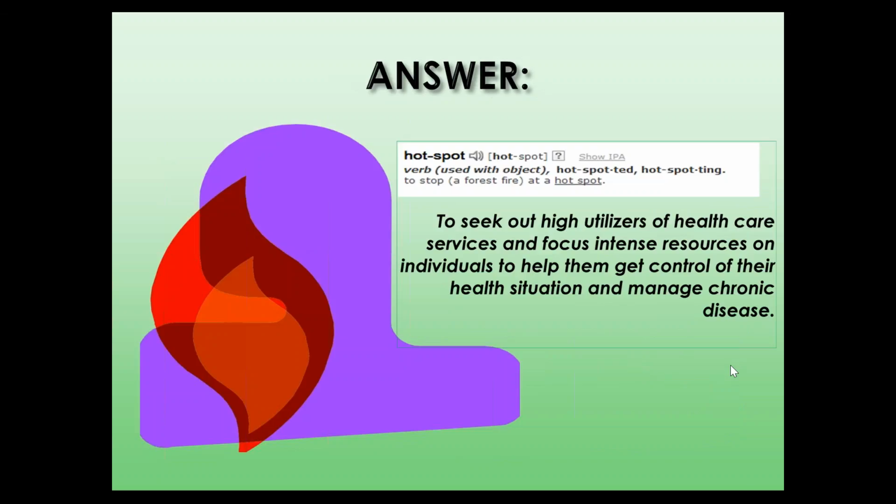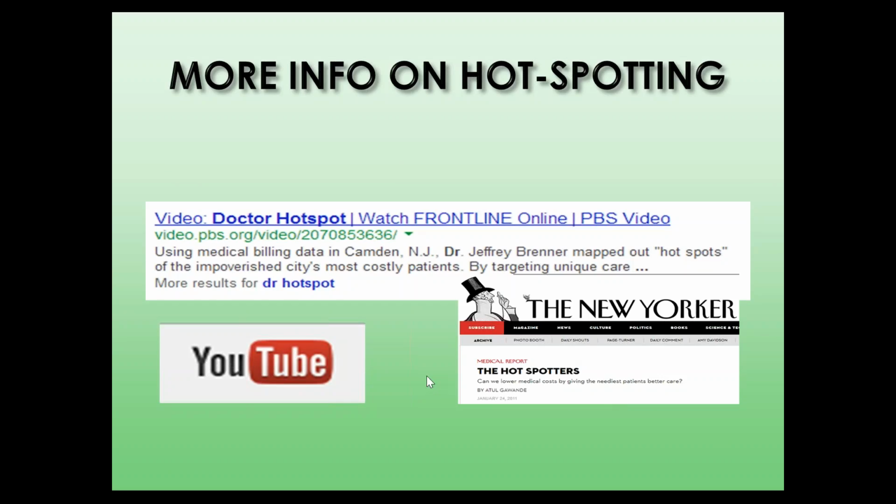And the answer was really to try to seek out those high utilizers of the healthcare services and focus intense resources on those individuals to help them get control of their health situation and also help manage that chronic disease. Again, trying to focus on those high utilizers and bringing down that number of utilizers that were costing Medicaid so much money. So if you're interested in more information about hotspotting, which is some of the information that Southeast used to develop this proposal, there's a great YouTube video that you can watch from Dr. Brenner that talks about the hotspots, and this was really the basis for Southeast's work in developing this proposal.